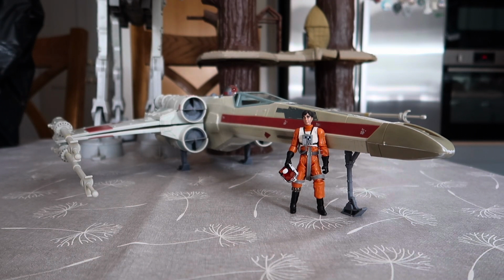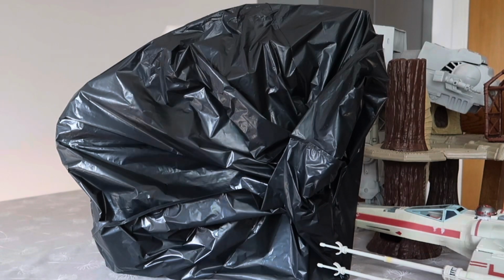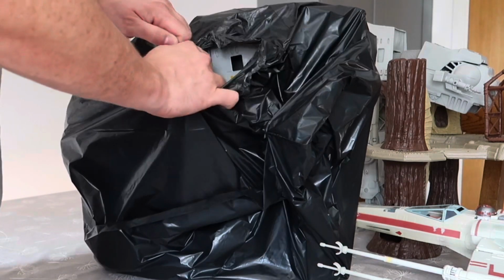Let's open. I've got two more packages to open. So let's see what we've got in there. It's quite obvious what they are, but let's have a look. So it's pretty obvious what's in the next parcel. So yeah, this is the second AT-AT that I spoke about that cost £15.